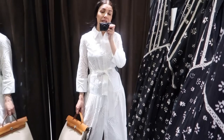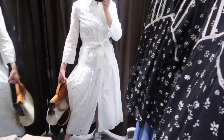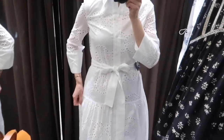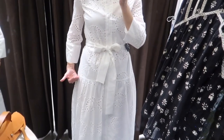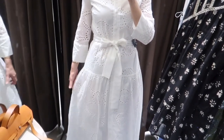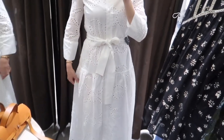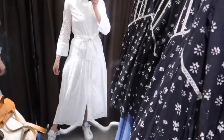This one that I'm wearing is size small, and as you can see, it's not very flowy here at the bottom. Let me just explain. So it will go here like this, and then from here, like half of your hips, is going to be flowy, okay? But other than that, it's part of the design, and it's cute, it works.